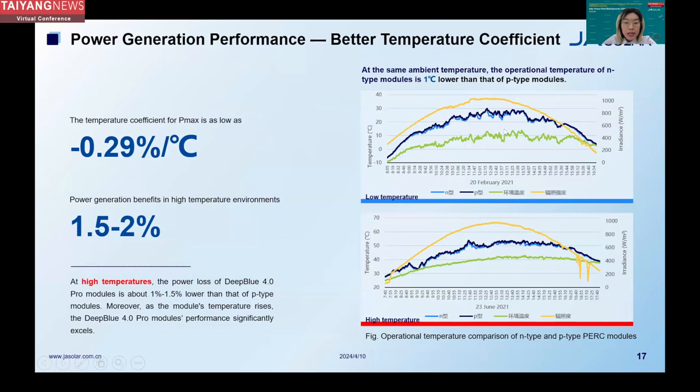Next is the temperature coefficient. Higher temperature would bring down the power output of PV modules. DeepBlue 4 Pro has a better temperature coefficient, down to 0.29%, while for the P-type, it's around 0.35. That's why DeepBlue 4 Pro could generate about 1.5 to 2% more power even under a very high temperature environment.